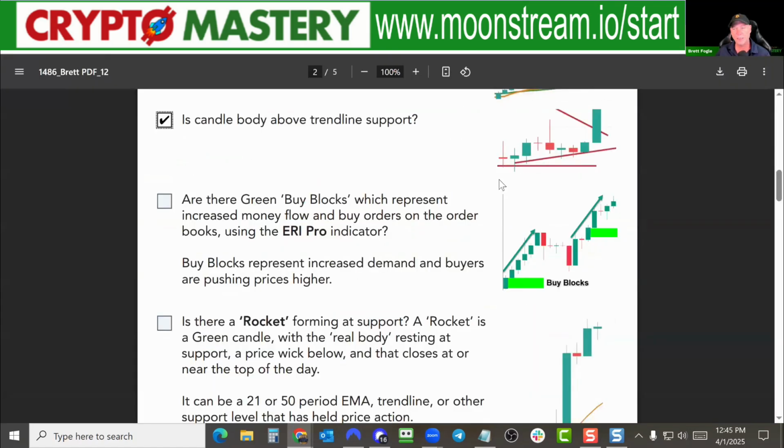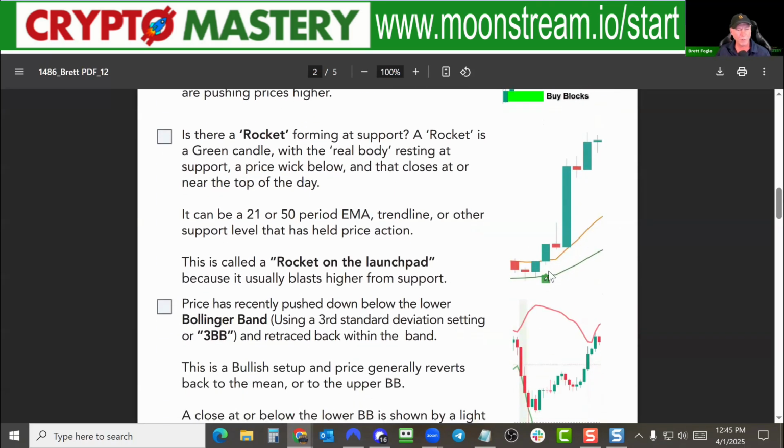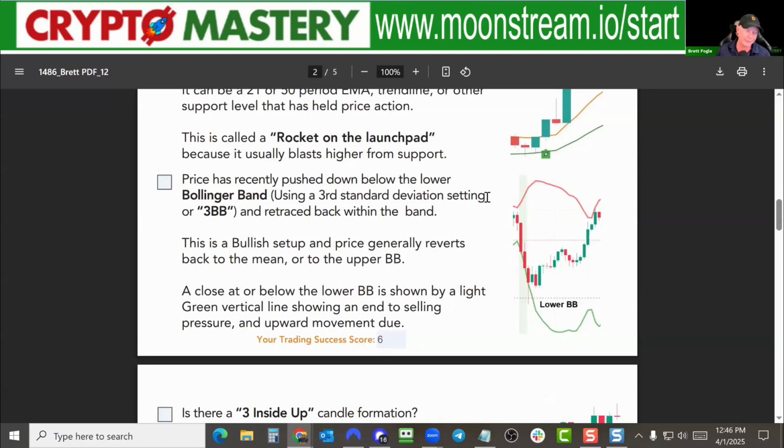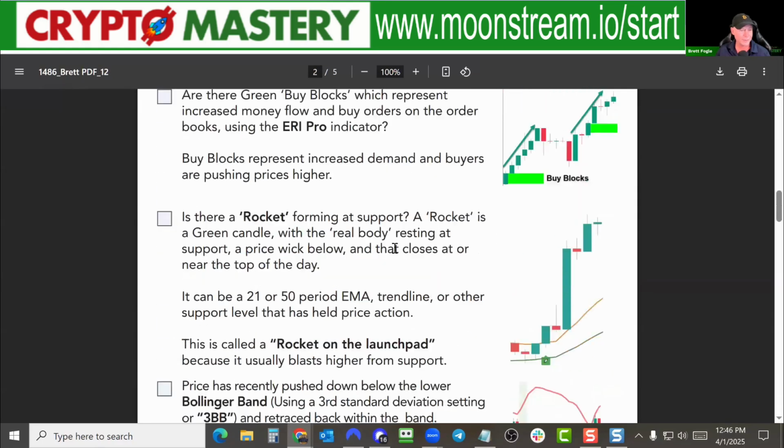So if you have any questions, by the way, guys, those of you that already know the signals, let me know if you want me to cover anything. There was a rocket signal alert fired on Bitcoin 4-hour the other day, but the 4-hour rockets don't really matter; you really want to look for a daily or a weekly. So we've covered the rocket here and covered the checklist.